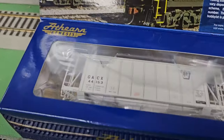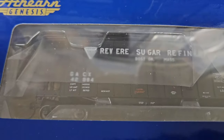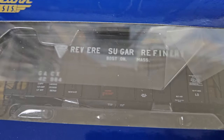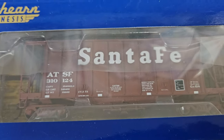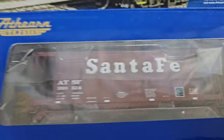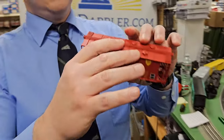So I have here the open window here. I have the Pennsylvania Railroad. I have here the Northern Pacific. I have here, what is that one? That is refined sugar. Do you like sugar, Engineer Hall? Diabetes. Okay. And then finally, I have here the Santa Fe. And I also have a Lehigh Valley one that I didn't take out of the box. But we do have the Lehigh Valley if you're a Lehigh Valley fan.